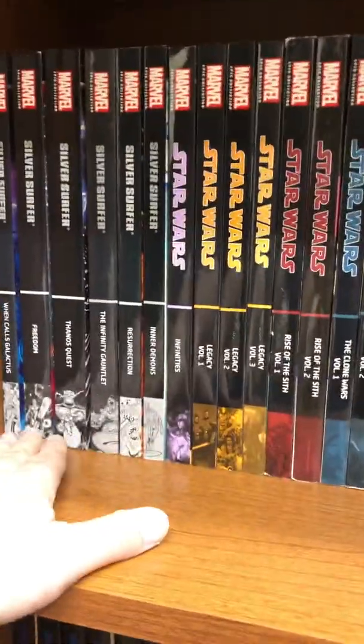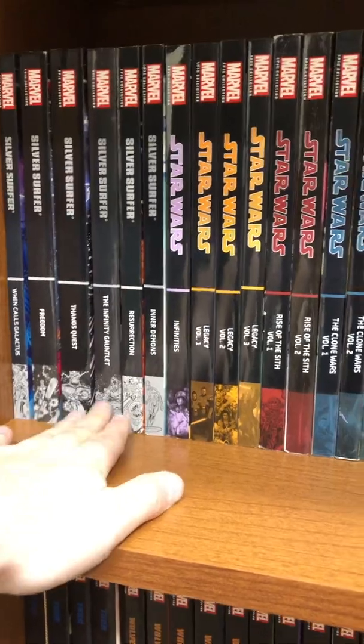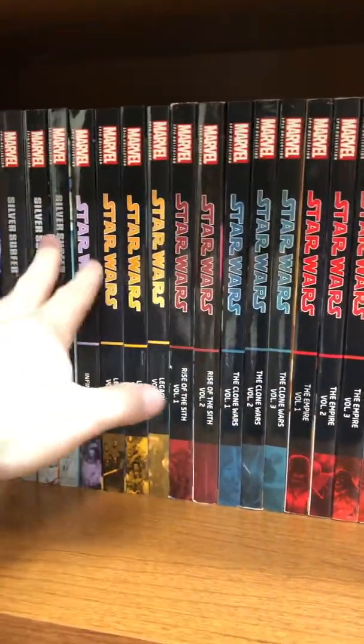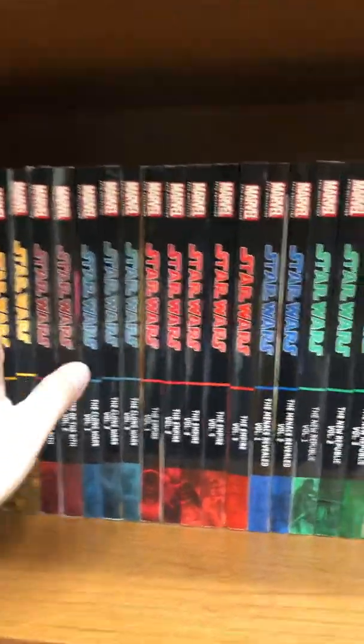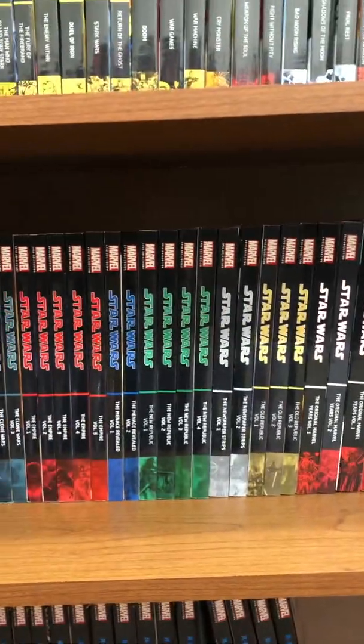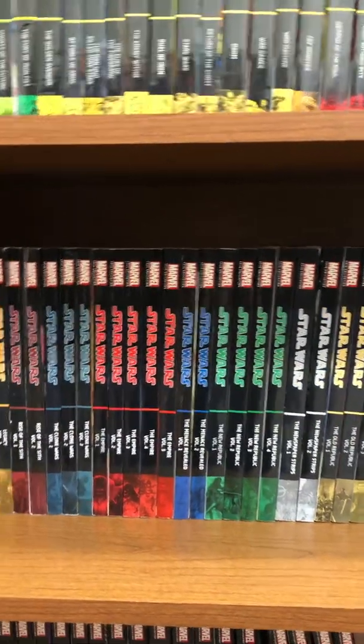I like the little artwork across the bottom of these. I like the way the title looks. I like the way the actual book title looks also, so it's pretty neat. And then, of course, Star Wars actually has the full logo going across, which almost looks a little better than the font that they chose for everything else.